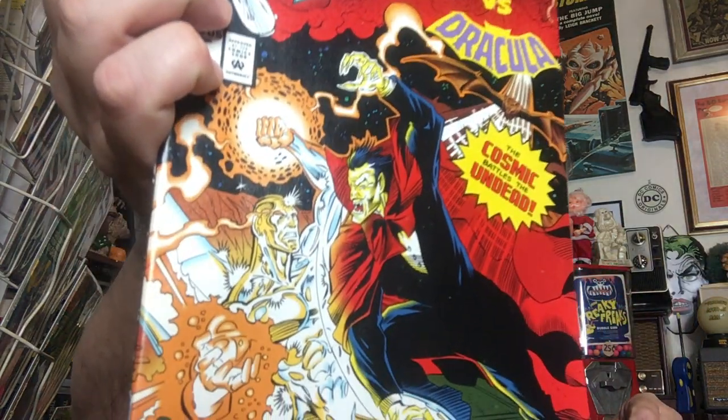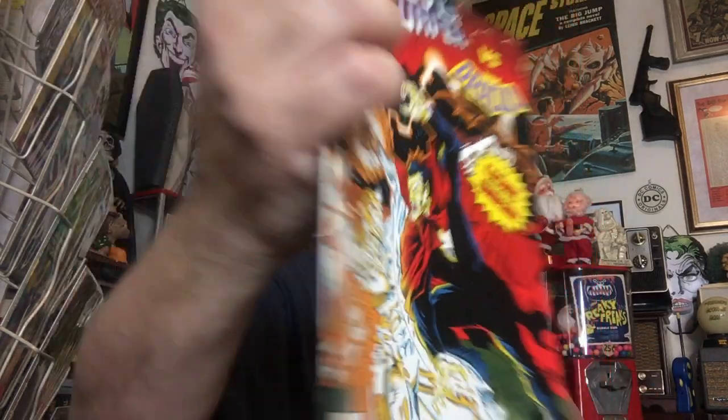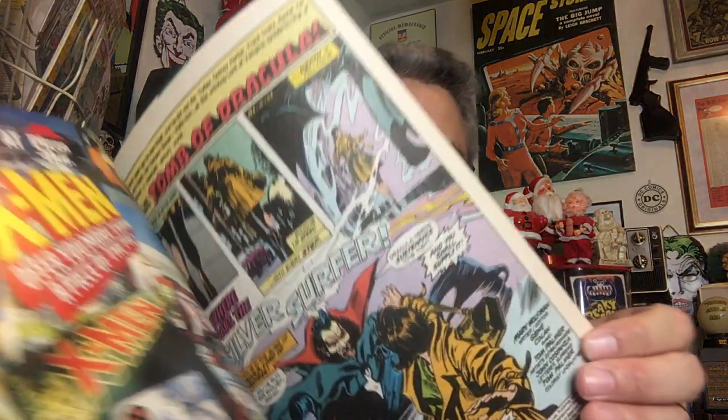Silver Surfer versus Dracula. Don't really like this illustration on the cover much. I don't like how they drew Dracula. Looks like he has jaundice. Interesting. But inside is a reprint from an old issue of Tomb of Dracula.